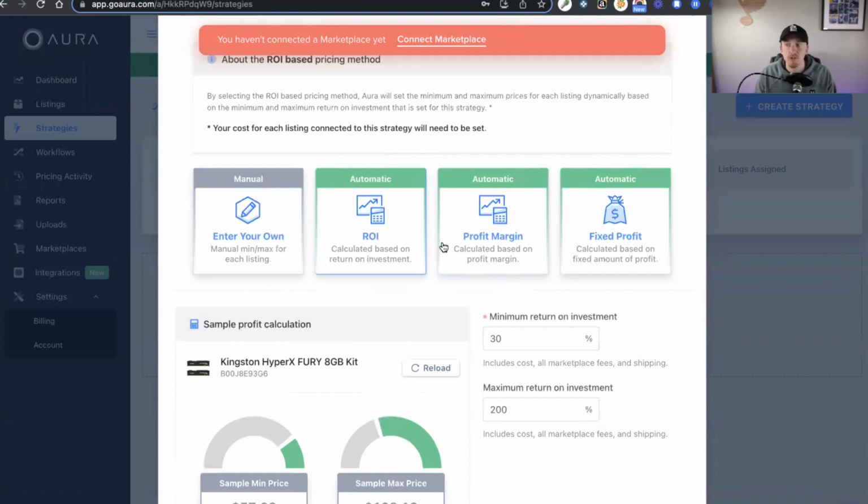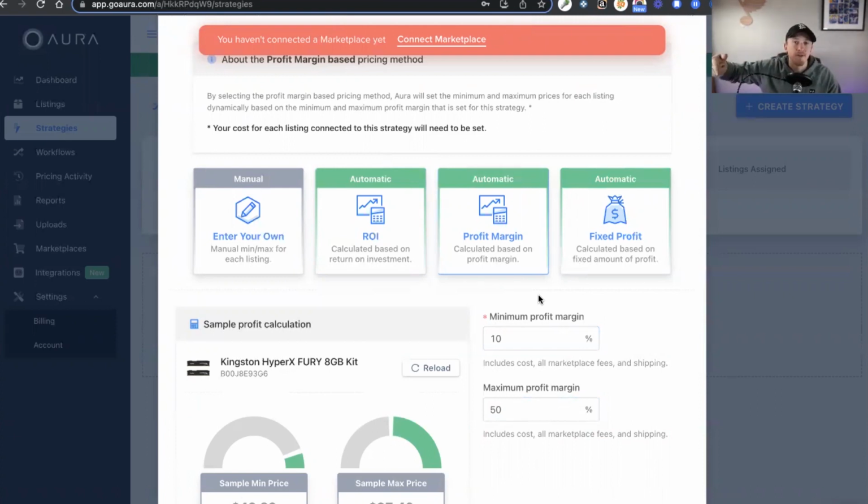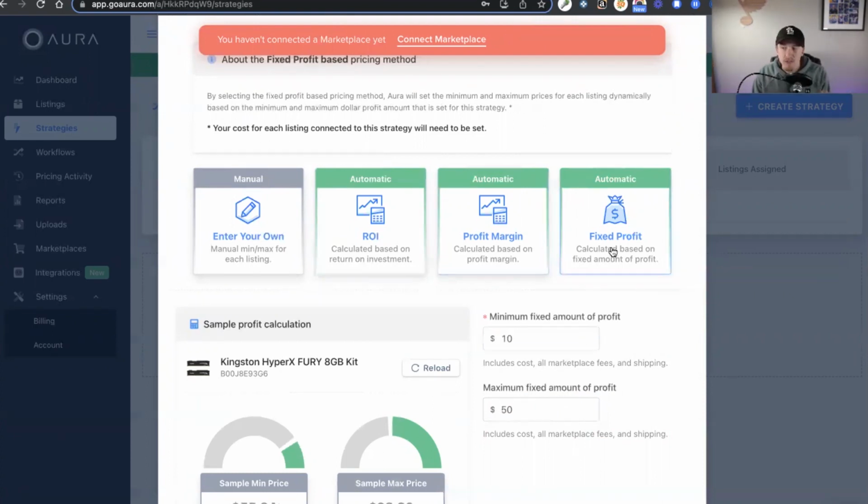You can also do it with profit margin. So in the minimum profit margin, let's say we wanted 10% and the maximum profit margin would be, let's just say 50%. It's basically however you want to set it up, you can, and it will automatically do that. Since it connects to Inventory Lab, it pulls in your costs. It will automatically add your minimums and maximums, so you don't even have to worry about it. It essentially is on autopilot at that point. And then you can also do a fixed amount of minimum profit or maximum profit. I wouldn't typically use this one just because it can get really wonky, so to speak, especially with replenishable products. But we choose to enter our own.